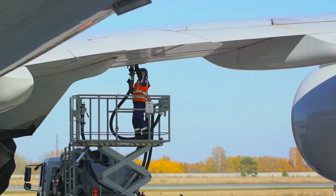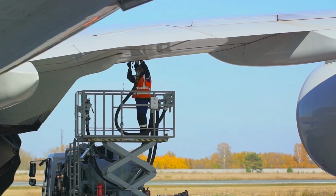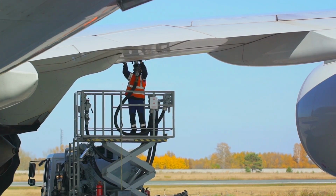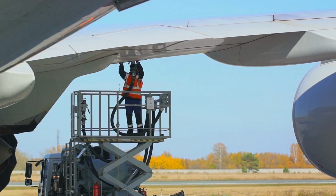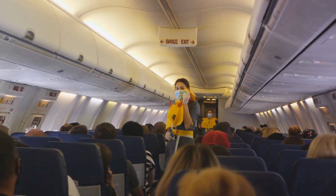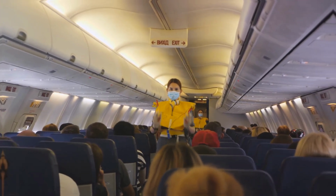In the event of an emergency landing, a pilot may even decide to dump fuel from the wings, a procedure that ensures the plane doesn't experience an overweight landing. It's not a common occurrence, but it's a safety measure that's in place. So, while flying might seem daunting to some, it's important to remember that air travel is one of the safest modes of transport, thanks to these safety measures.